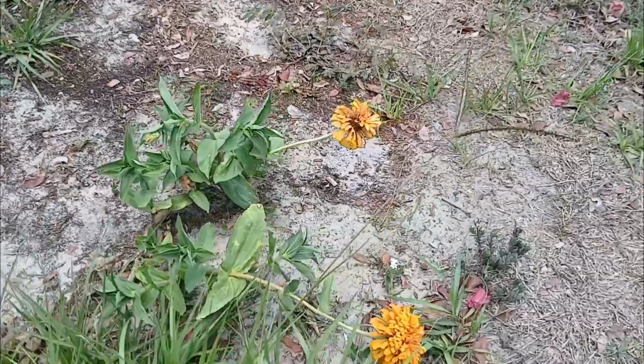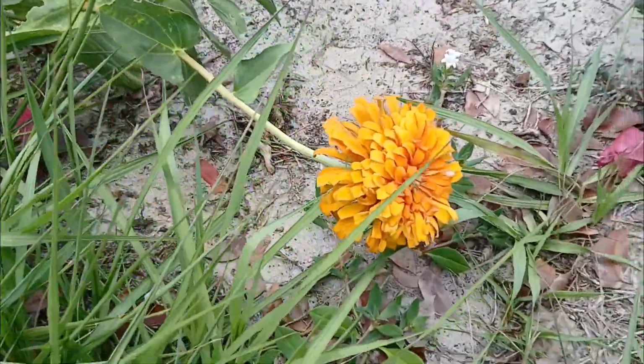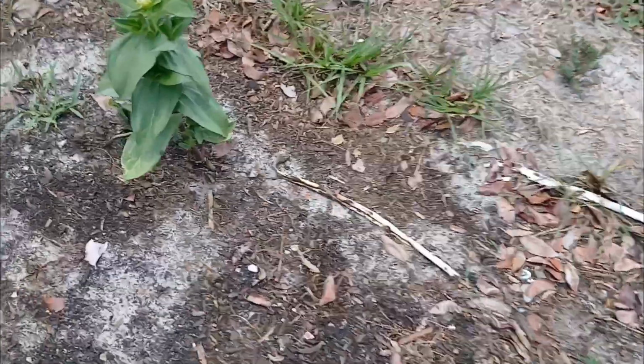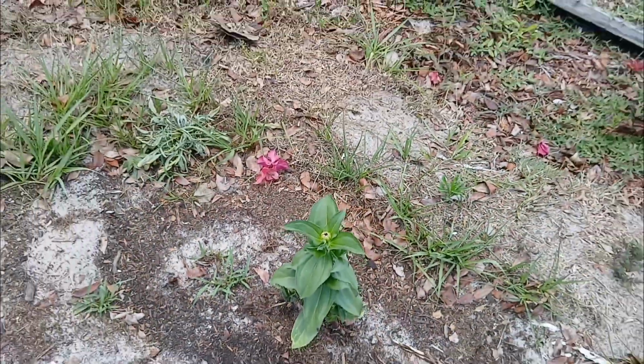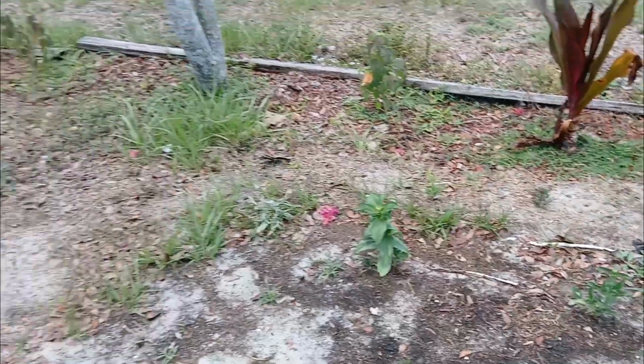Here's one of our zinnias that we planted. I think we have a few more. This one might be one of the purple ones. It has a little purple dot in there. I'm excited to see what color it will be.